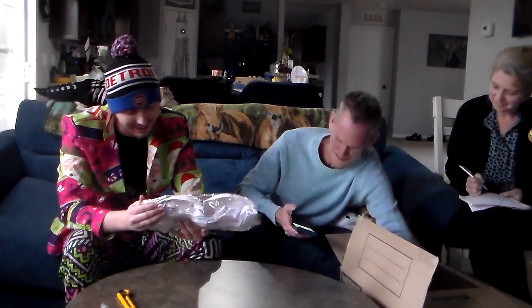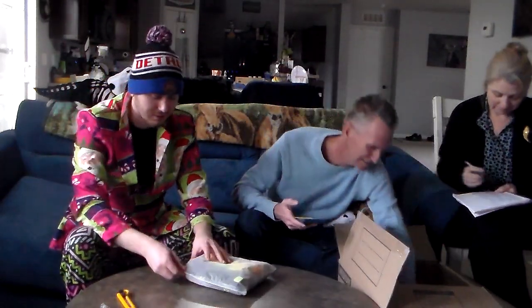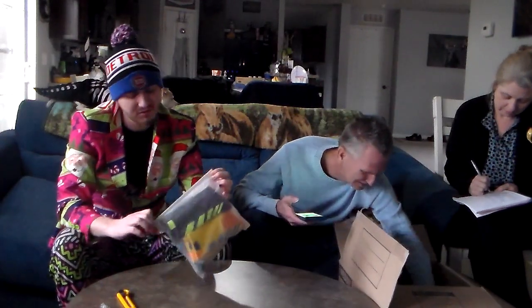More bras. How much is it? $28. Push up, strapless, padded. Okay. Nice. More socks. $29. Oh wow, $29. Nice.